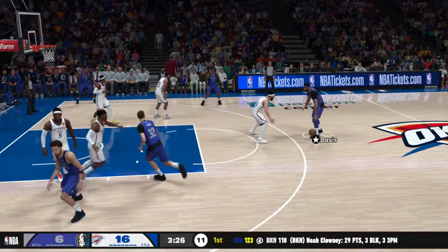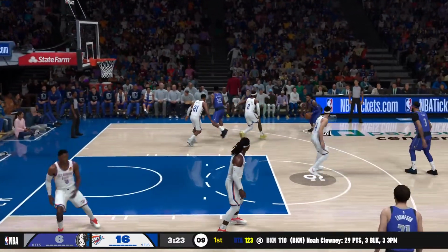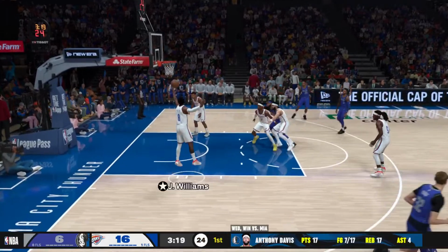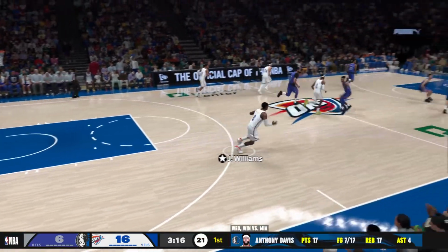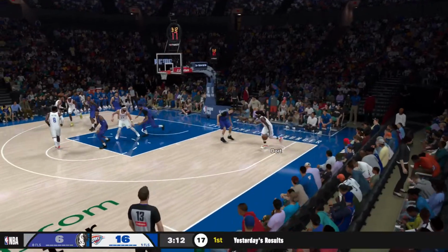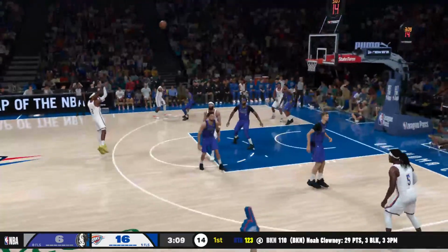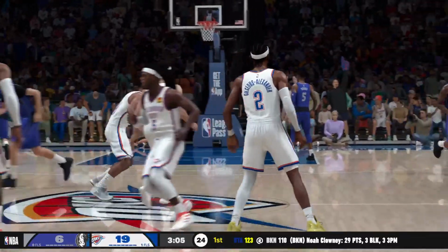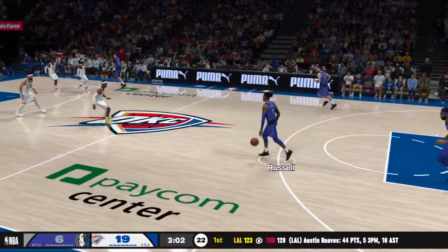Now here's Davis. 17 points for him last game against Miami. Yeah, but the rebounding in that game as well was just tremendous. I mean, he dominated the backboard. Now Williams. After the missed 3 from Klay Thompson. Outside, Gilgeous-Alexander. And the Thunder, another 3. How about he has yet to miss, 4-4 to start.